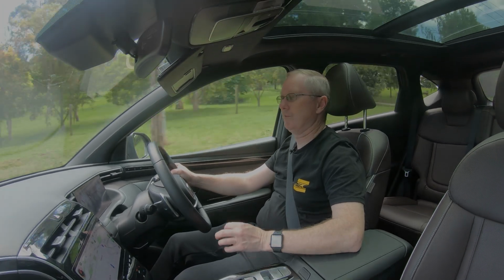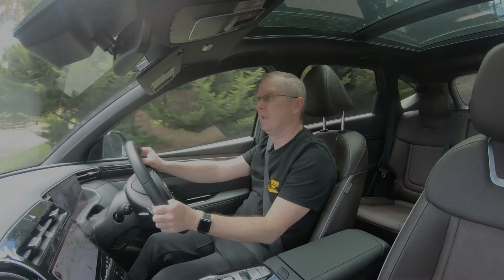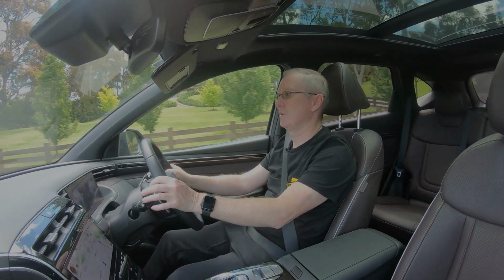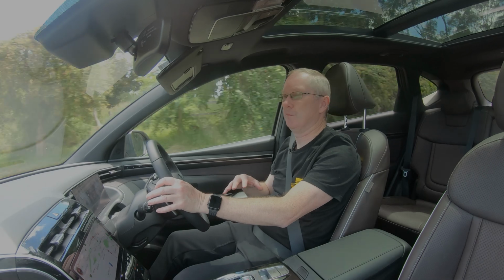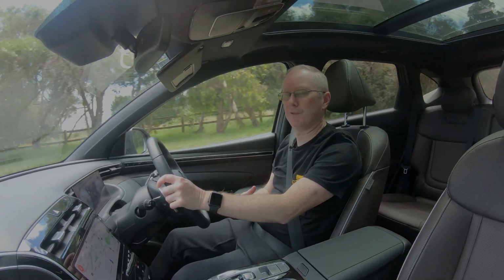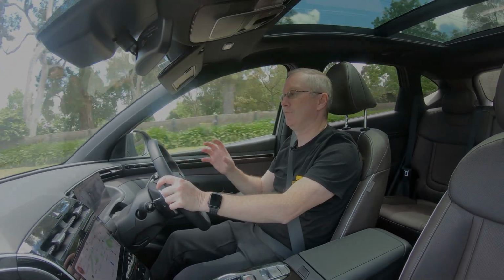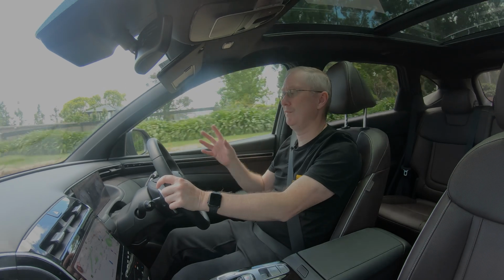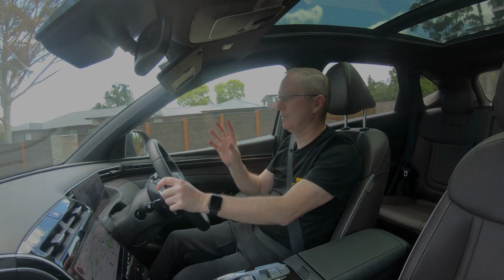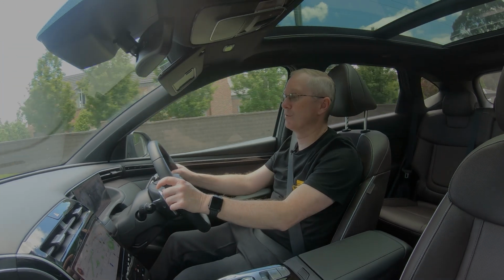Although the diesel engine version is slightly heavier than any of the petrol versions of the Tucson, it doesn't seem to affect the handling too much, which is good. So it still feels sort of planted around the corners, it's nice and solid. It's very confidence inspiring to drive. The steering's well weighted. The driving position is really good. You've got great visibility going forward, looking out the side windows. So there's lots to like about this Tucson.